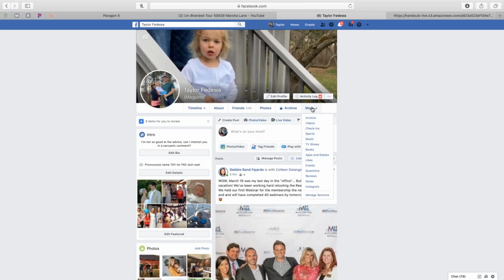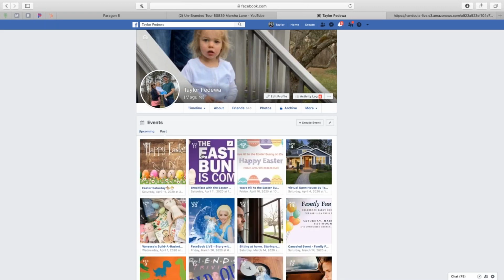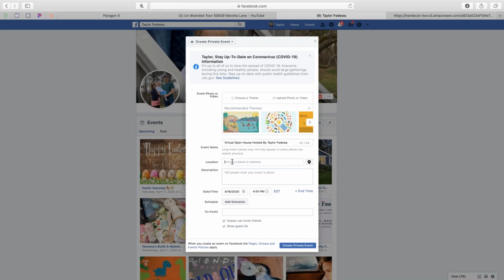So that little more section right here, I went to events. Mine has already passed, so it's in my past events. But you can easily create a new event. I recommend adding the primary photo of the home that you're going to be doing the Facebook event virtual open house for, labeling it a virtual open house hosted by you, the address, a little description, a date and time.